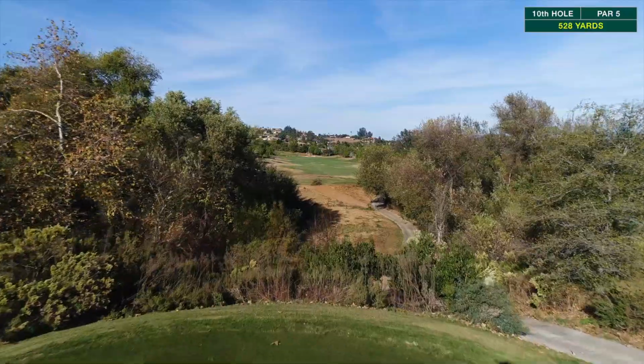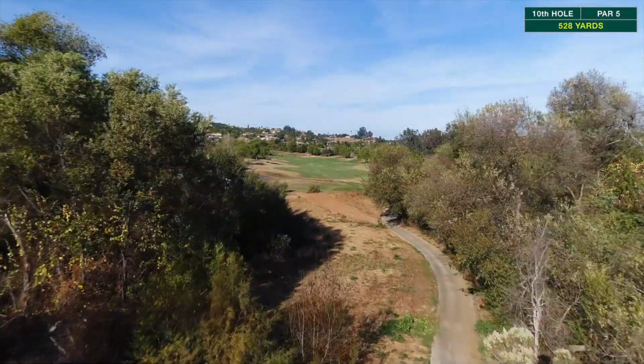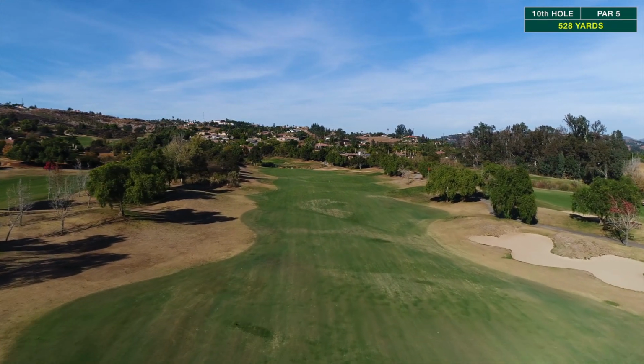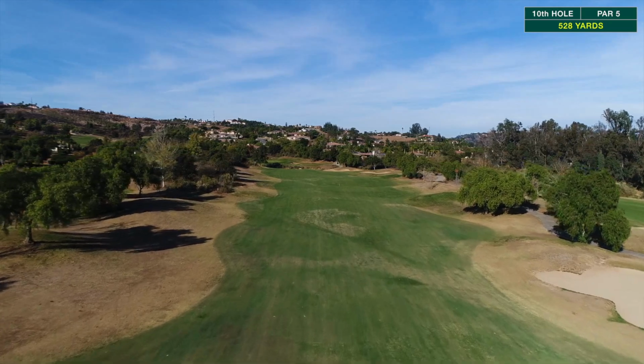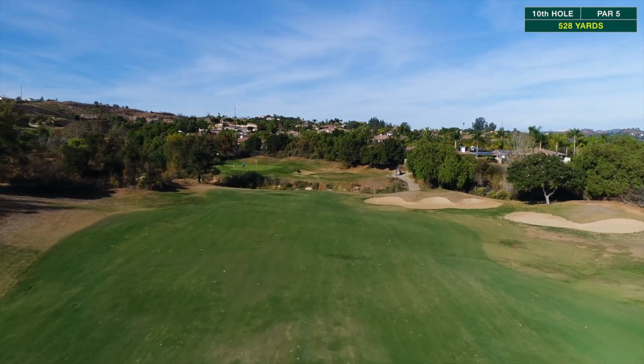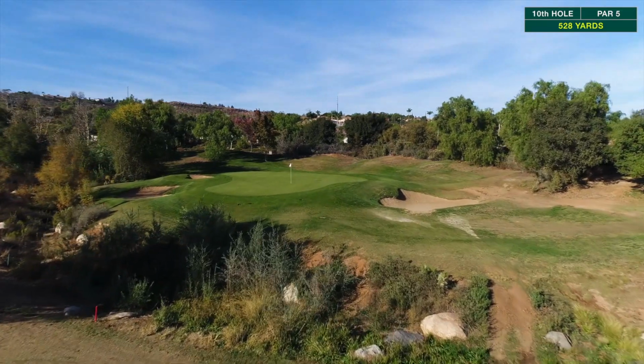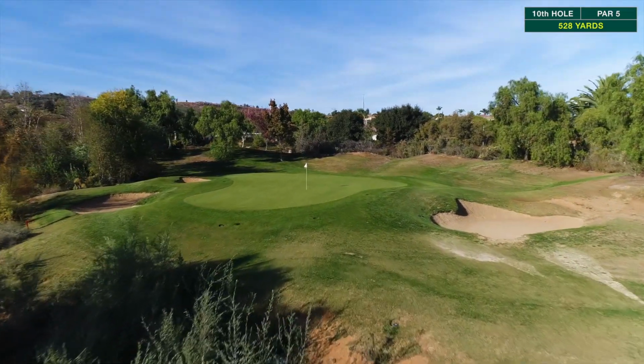So, all right, guys, we got a par 5 here, 528 yards. Again, going a little bit uphill. This fairway looks pretty wide open. Looks like there's maybe a little ravine that runs up there that might come into play on the second or third shot. But yeah, straightforward hole. We got a little bit of wind behind us, and we're gonna try to get there in 2.